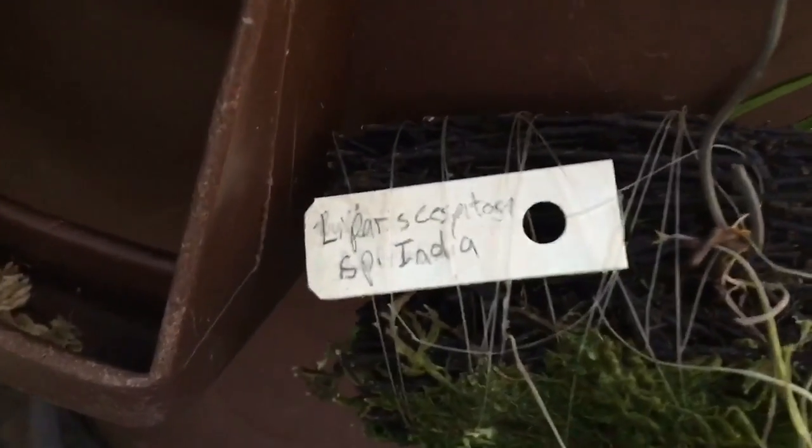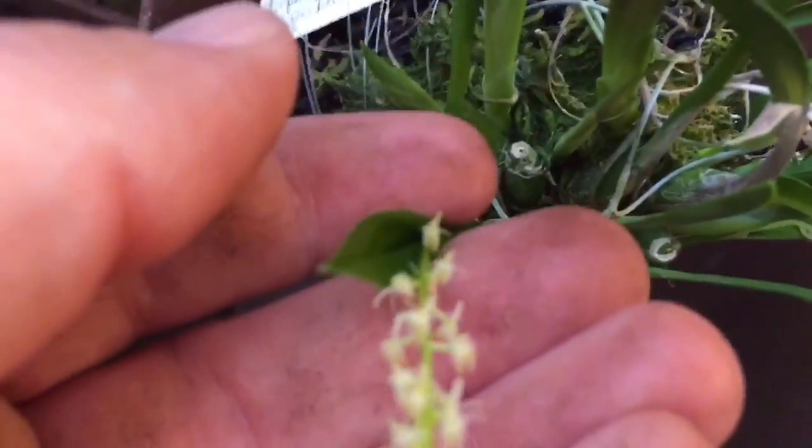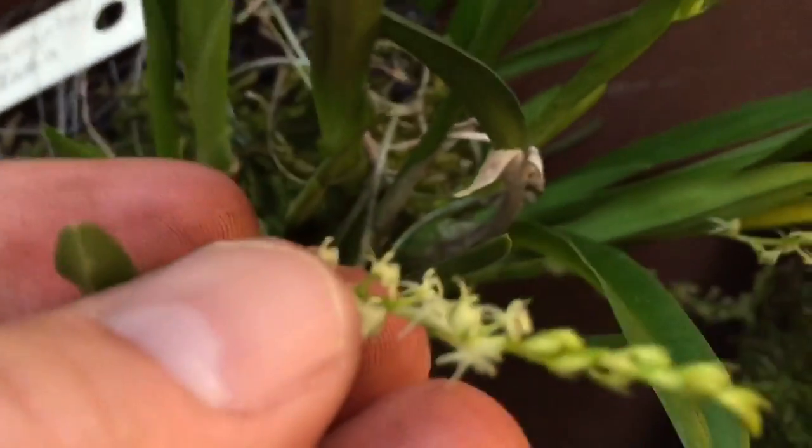Let's see what else we have. I don't even know what this is. It doesn't have a real name, just a species from India. There's the beginning of it up there. But look at these little flowers on it. Totally miniature. Too bad they weren't miniature and better looking.